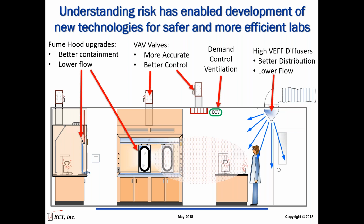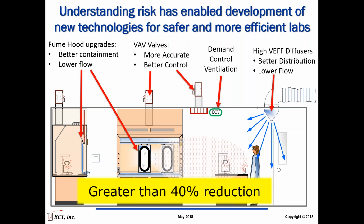And then most recently, we've been working with diffusers to provide better airflow management within the space. Try not to focus on the quantity of air, but the quality and how air is distributed through the space, as Hoy was mentioning earlier. These tools together can often lead to a 40% reduction in flow, which translates to a very significant energy reduction.